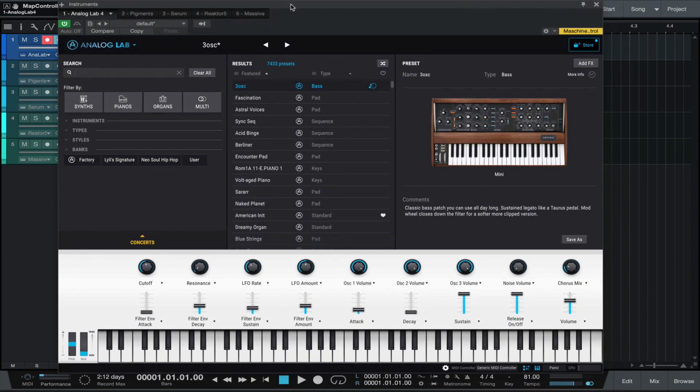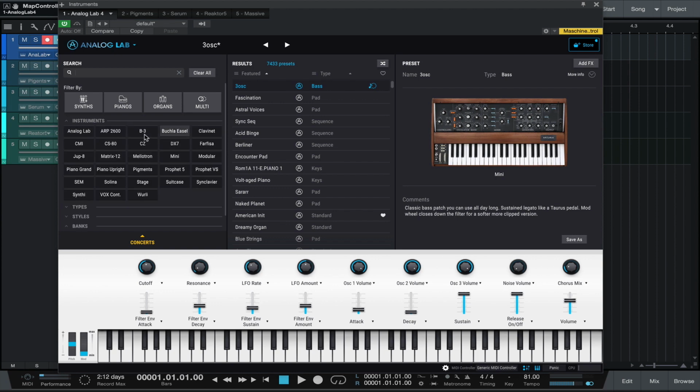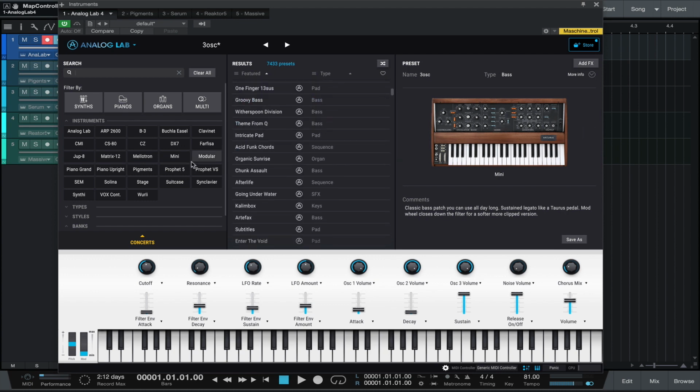And last but not least, the big daddy for me, and I'm not really sure if you can consider this to be one VST or one synth, because this is Analog Lab. In Analog Lab, we have all these different instruments within it. I have an ARP 2600, I've got a B3, I have all these things at my disposal that I can choose from. And if you look up here, 7,433 presets that you can go through to your heart's content.